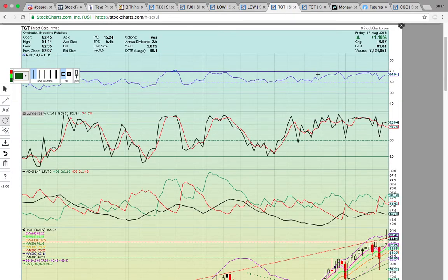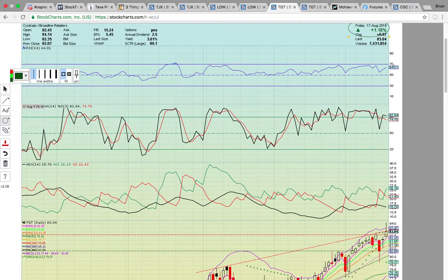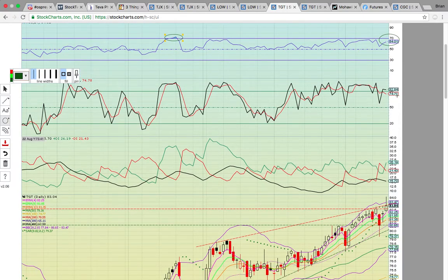Take a look at Target here. So Target had a nice up day on Friday, even though it did give back quite a bit of the gains. Gave back $1 into the close. You have RSI at 64, so it has plenty of room to run. It has a hard time staying above 70. It gets up there and it pulls back. Historically, when it gets to 70, that's where it's been topping out. So it'd be really bullish if it could get above that level.